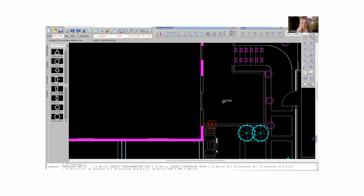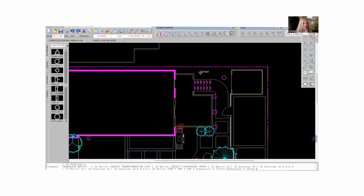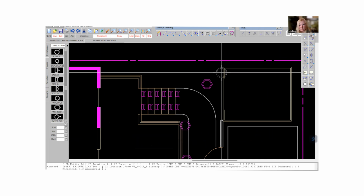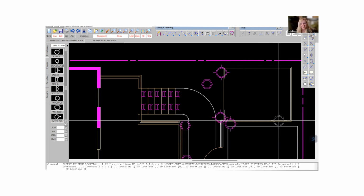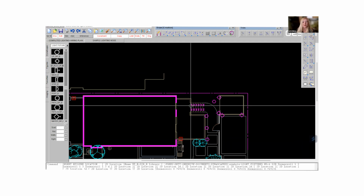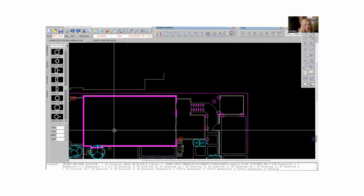Okay. And then you had some downlights over on our garage. Yeah. So I think I ended up just using something like this because it's round. So the symbols aren't that important. What's important is you want to make sure that you have a legend. It's kind of like your grading plans. You want to make sure you have a legend so that you're really clear on what those symbols are.